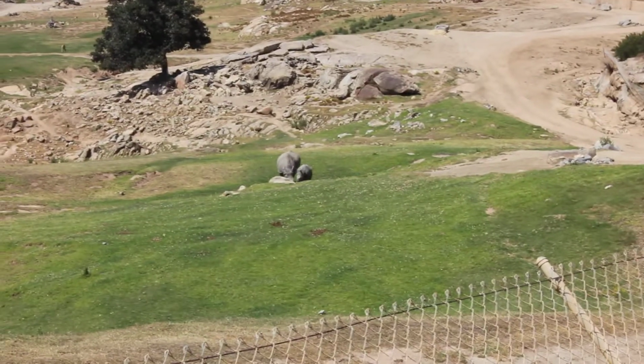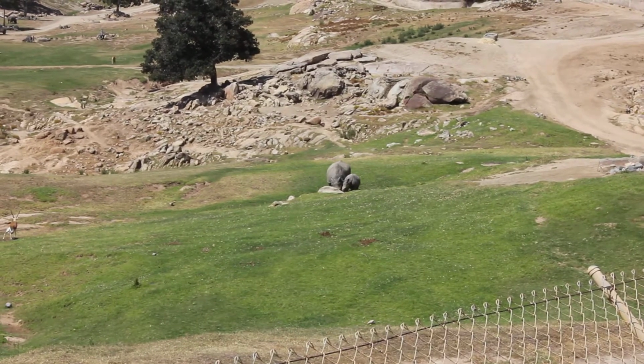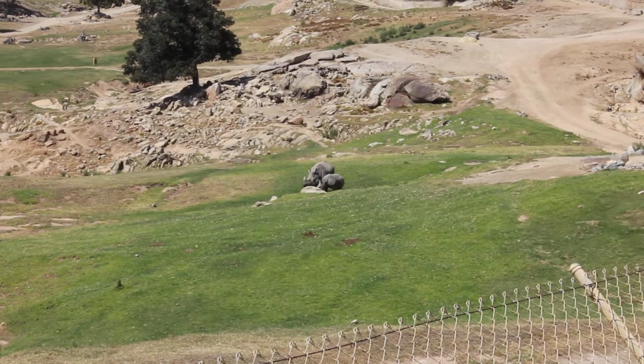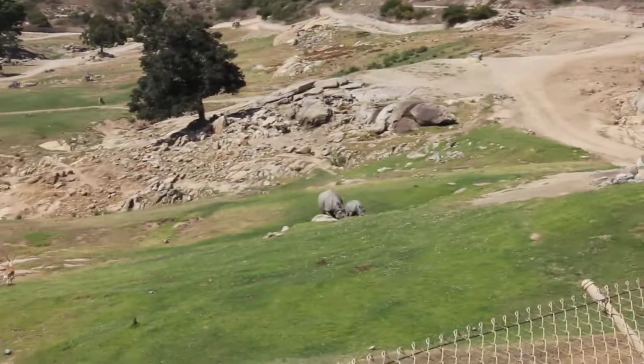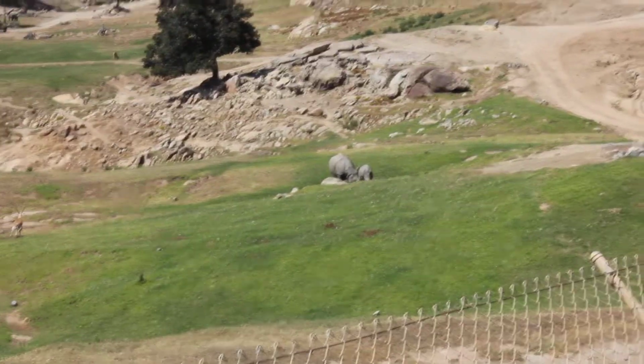The reason why they're called greater one-horn rhinos is because they're the rhino species that only have one horn. I love Baby because she doesn't really have a horn at all. She has this little nub that's growing up her nose. But that's going to be their type of headgear. Now, they will use that in the wild.